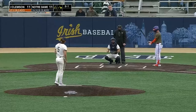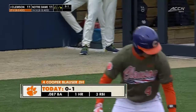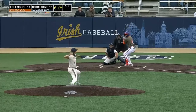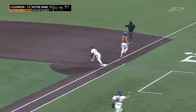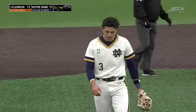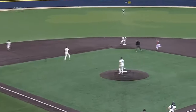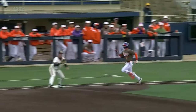Pitch in for strike. Blauser. Blauser taps it over to Moreno at third. They get one and they don't get two. Can't beat the running Blauser down the first base line, but the Irish get the leadoff man. Close play over there at first. Smooth fielding by Moreno, moving over to third. Kind of an errant throw that forced Hinks to have to reach out, but.